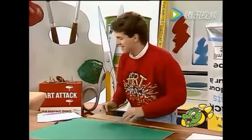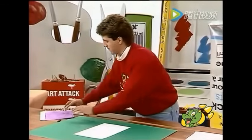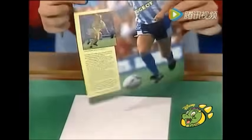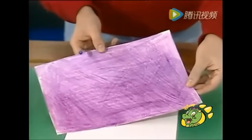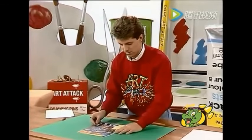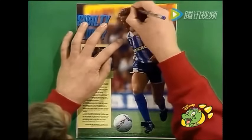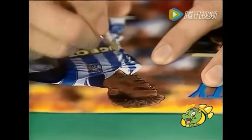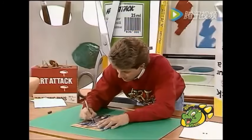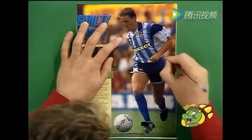You can also turn a magazine photograph into copy paper. Here's the paper I'm going to copy onto. Here's the magazine photograph I want to copy, and on the back I've just covered it in wax crayon. So again, place that on the top and just lining it up. You can see you've got to get one on top of the other and press. You can do a copy drawing of your favourite sports personality or pop star and draw it into your own drawing book. I suppose you could cut it in afterwards.